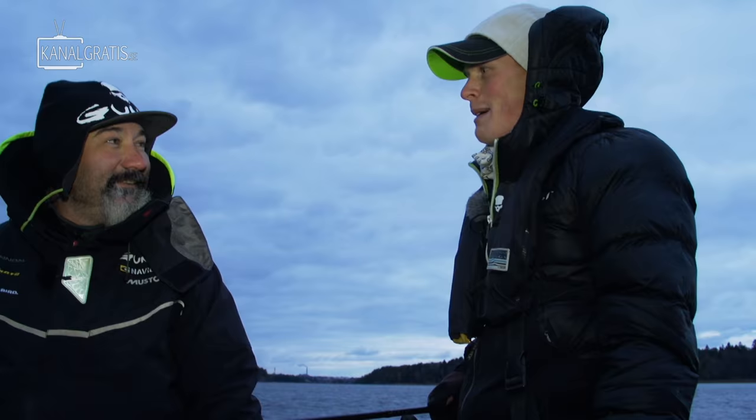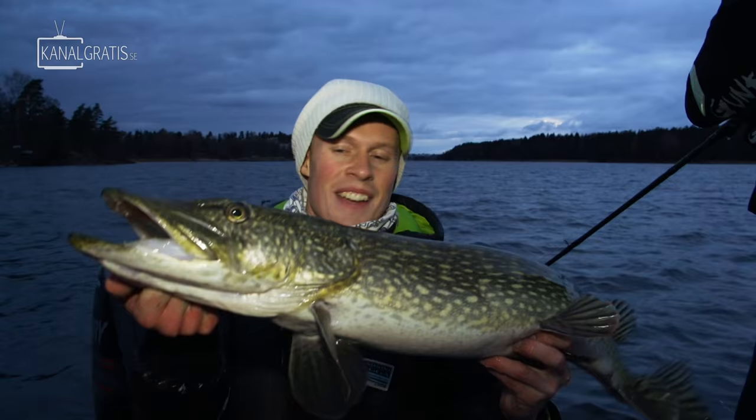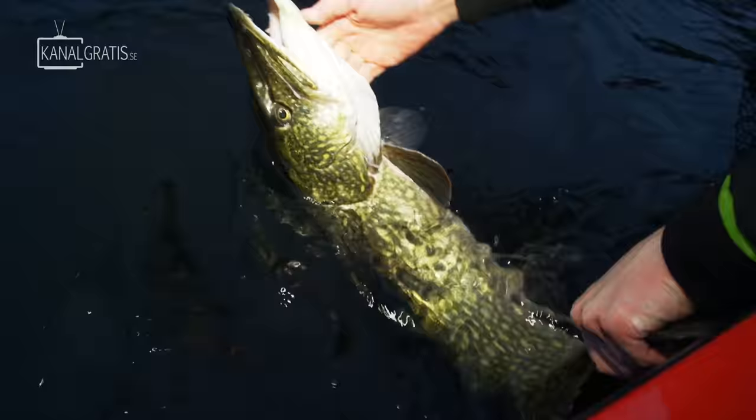Yeah. It's a lot of wind, the wind is picking up and the sun is going down, so the fish are really biting now. Yeah. Worth to wait. And again on the same lure. This is really a good color now. The winter is around the corner and they're really starting to feed up now. That's a nice one. They are all the same size. Decent pike. Really nice. Yeah, a lot of fun. Now let this pike swim back to become even bigger than this.